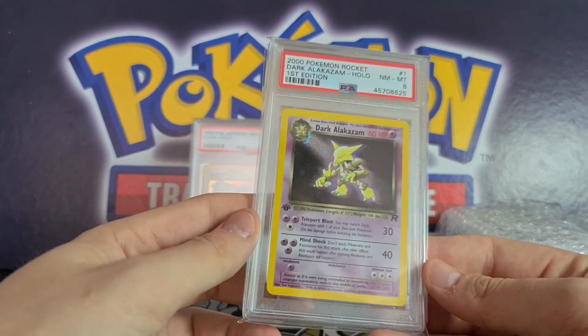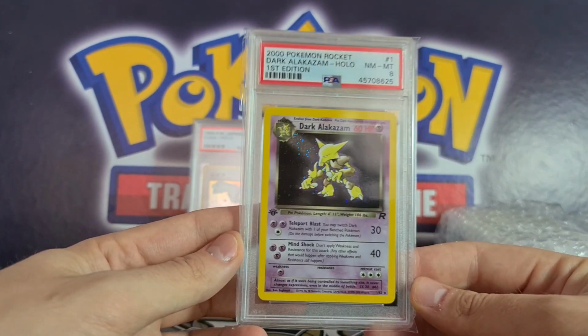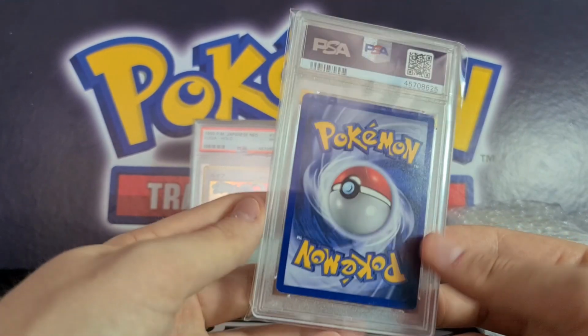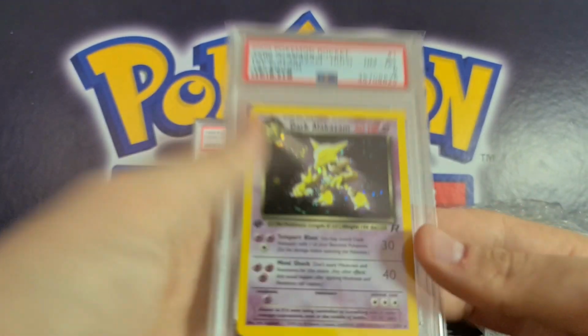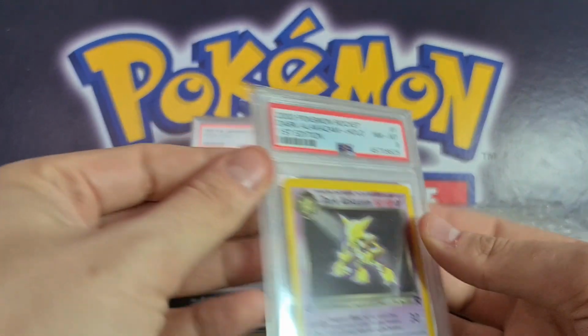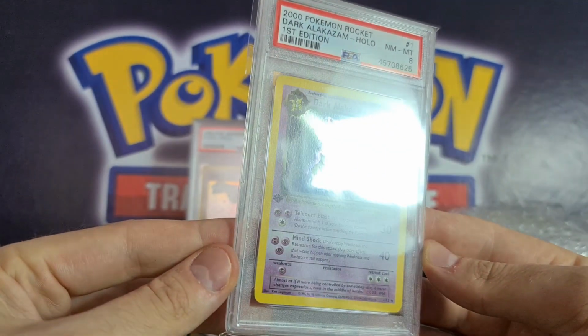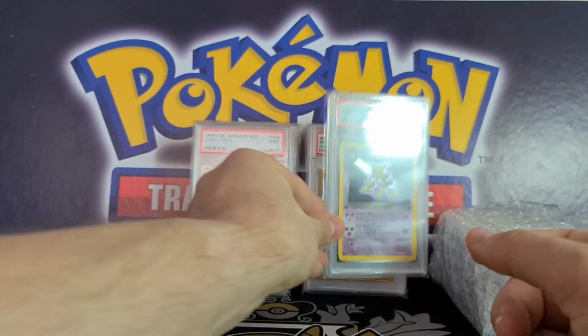Fortunately, the Dark Alakazam, if this was a 9 as well, I would have been very happy, but a nice, beautiful first edition Dark Alakazam there. Quite a bit of edge wear. There must have been quite a lot of scratches on the holo. It's quite hard to tell because these sleeves that they're stored in to keep them safe sometimes reflect lights and stuff. But yeah, nice, beautiful Dark Alakazam holo there.